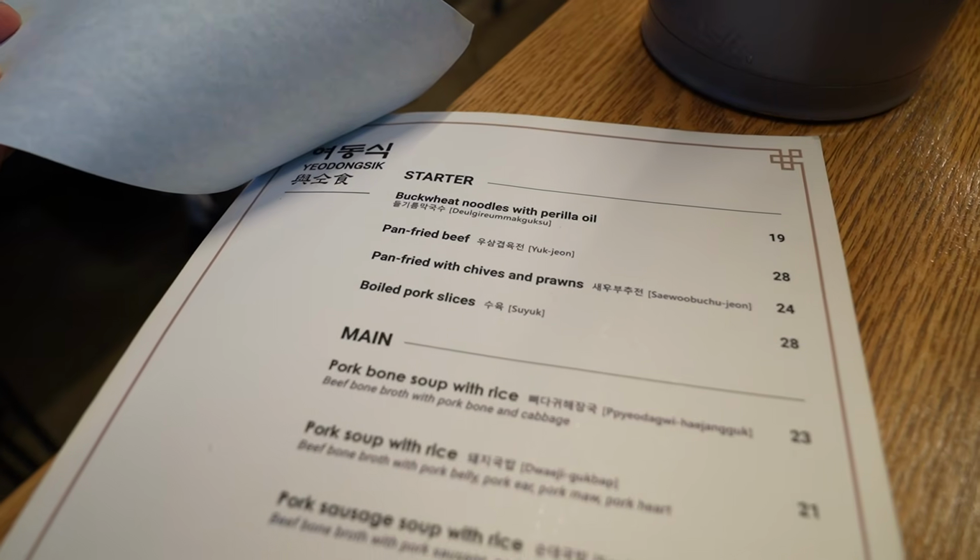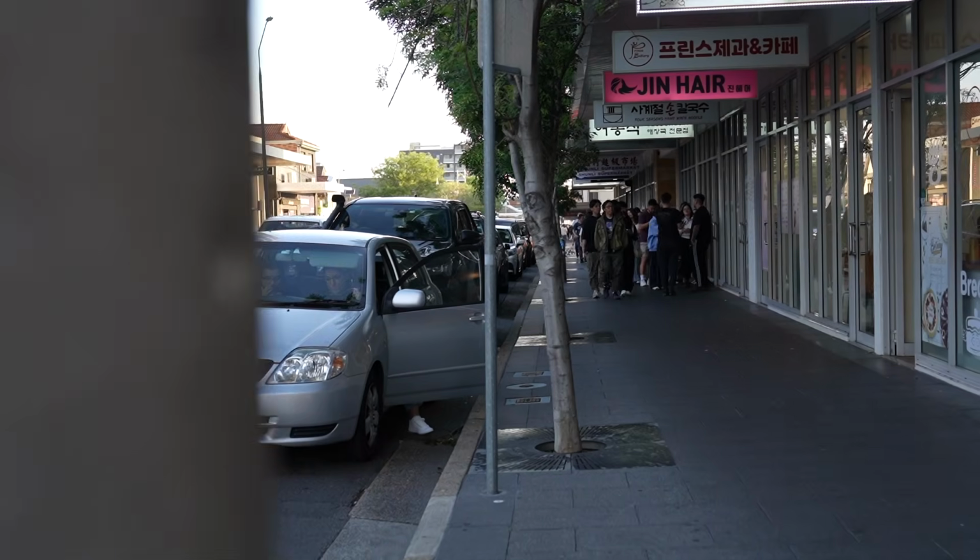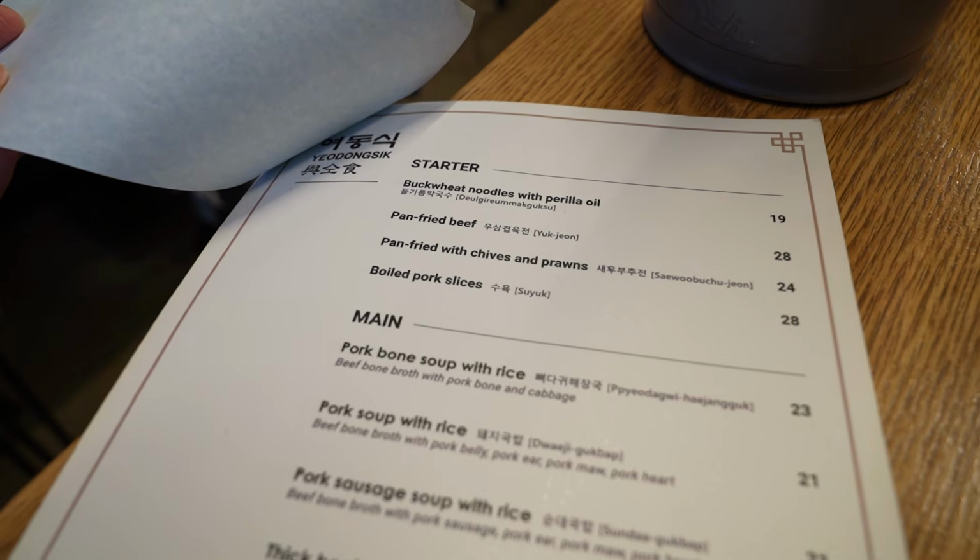All right, we have just got seated at Yeodongsik here in Lidcombe. I hope I said that right. I asked beforehand how to pronounce it, and I practiced a couple times in my head. Anyway, the line was 40 minutes, and most of it was spent by my sister lining up because I came late. But we've got a number of items: buckwheat noodles with perilla oil, pan-fried chives and prawn pancakes, and then 2 soups. I've actually never been to this restaurant before, but I've had a lot of friends tell me to visit, and I ended up reading a lot of articles and looking at a lot of photos of this place, and I'm excited. The noodles have just arrived, our side dishes have just arrived, so without further ado.